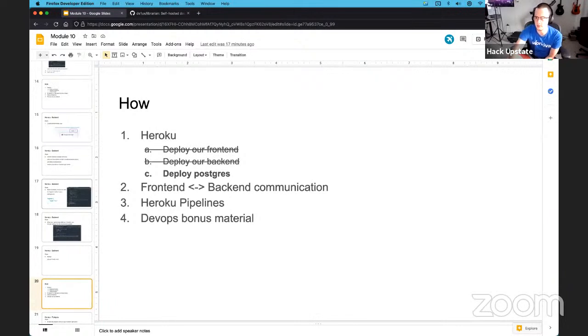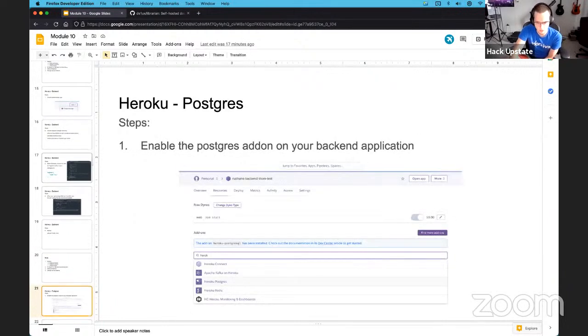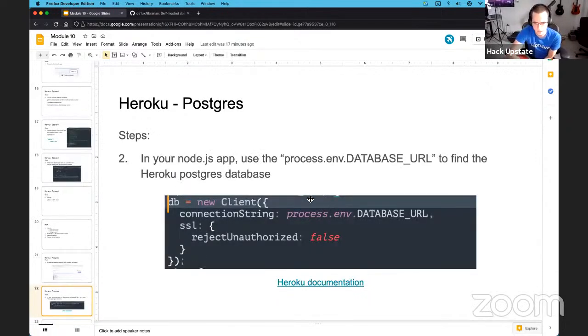Then we talked about deploying Postgres and how you need to go into Postgres for whatever your backend is, search in the add-ons for Postgres, and enable it for your backend. Then I have some instructions here. This is for pg if you're using direct queries in your Node.js app. I know some folks are using Sequelize. If you're using Sequelize, how you connect to your Postgres instance on Heroku looks a little bit different.